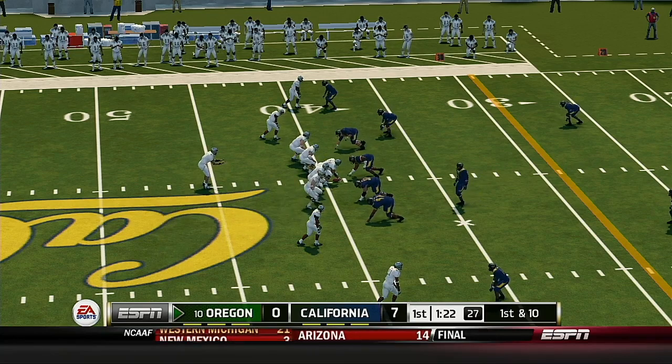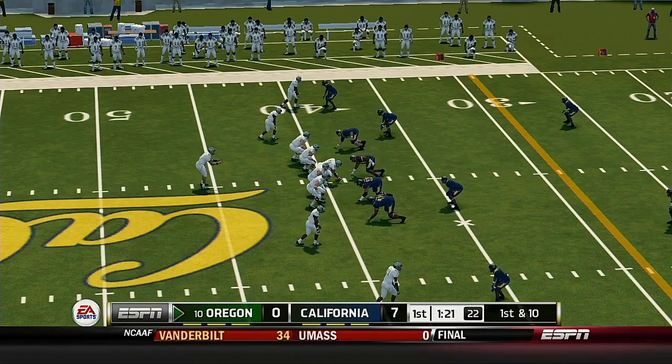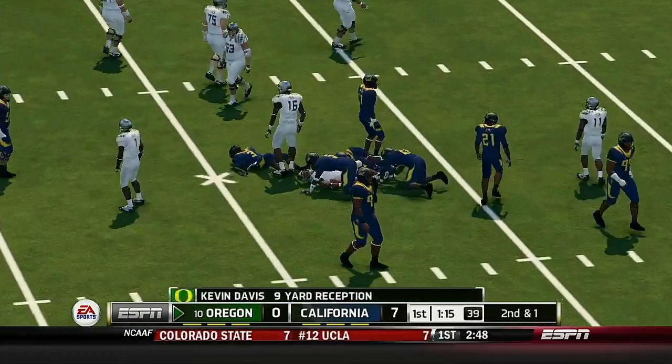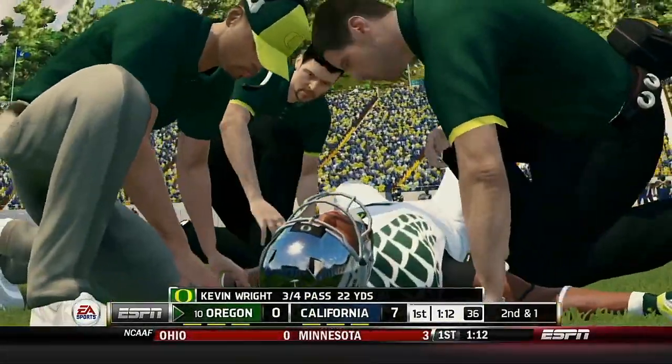The offense is going to try to open this field up, coming out in a 5-wide set. And the defense counters with their dime look. Throws a laser across the middle. Brought down at about the 31. Williams on the tackle. Yeah, we've got an injured player on the field. That brings up second and one.